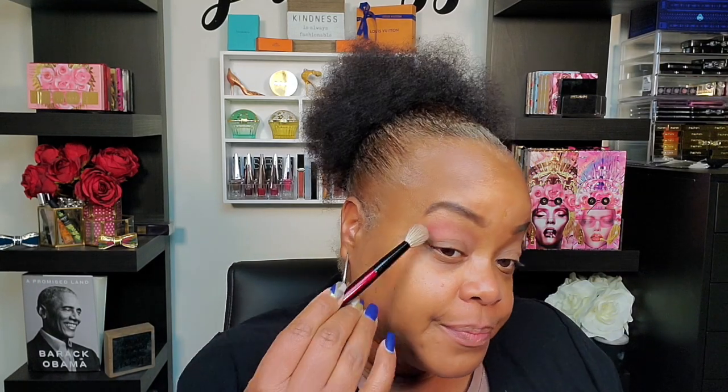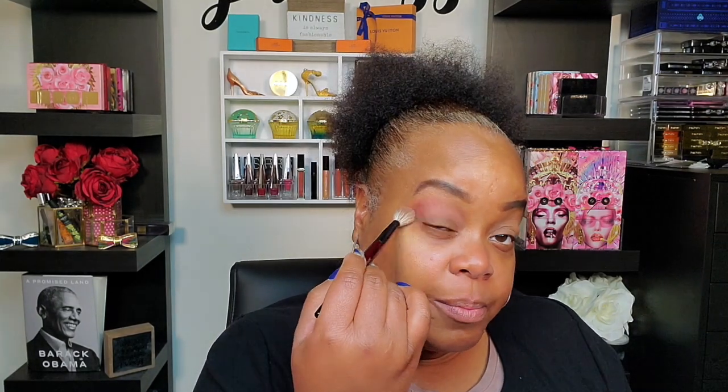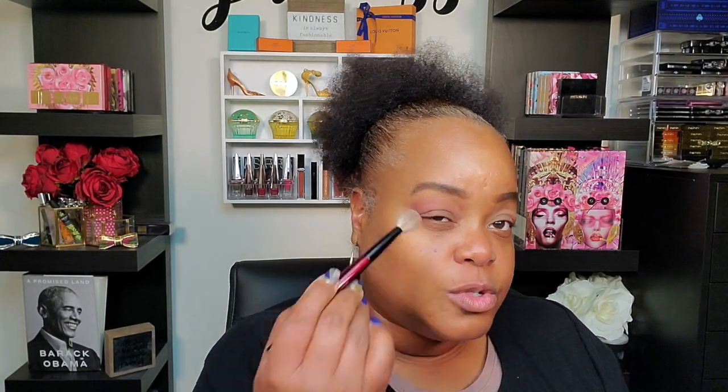That's pretty. That's a nice little transition color, everyday look. And I'm doing this because I want people to see, especially those new to Pat.